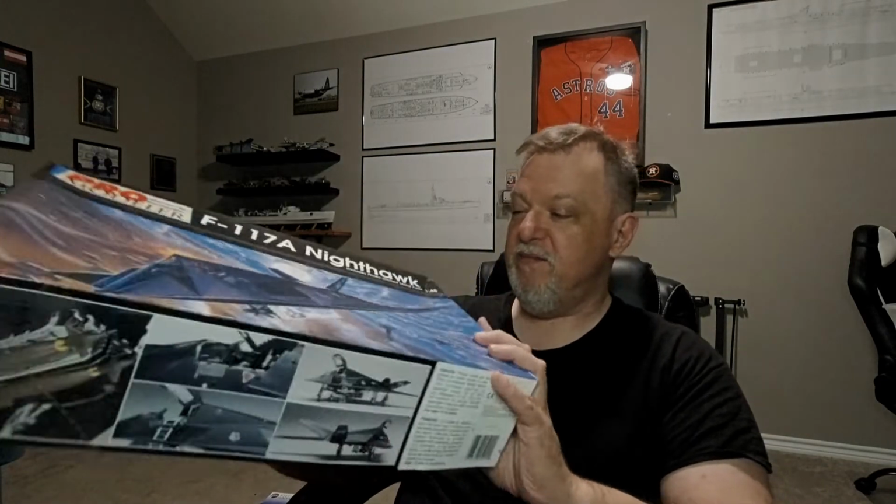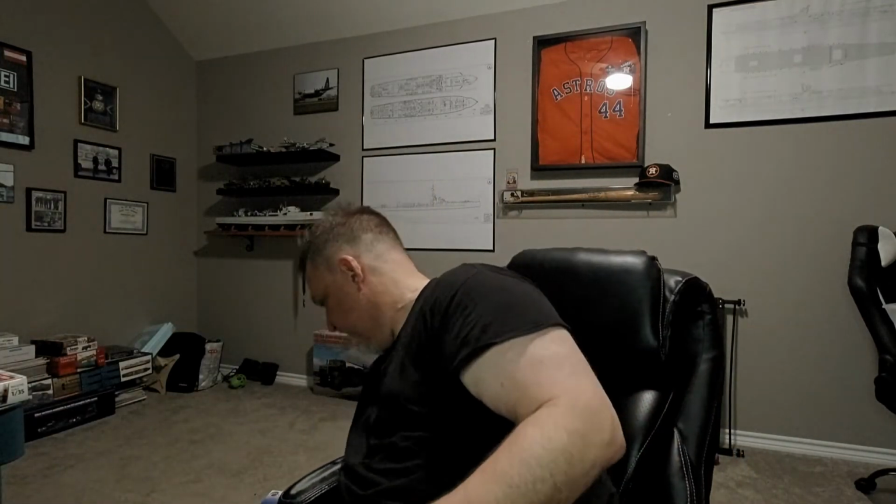Alright, we got that. Then I picked up this F-117A, the Stealth Fighter, in the Monogram Pro Modeler boxing. Comes with a little photo etch, a couple of figures and stuff. I got this for $20. The guy wanted 25, and he came down to 20. So I was happy with that.